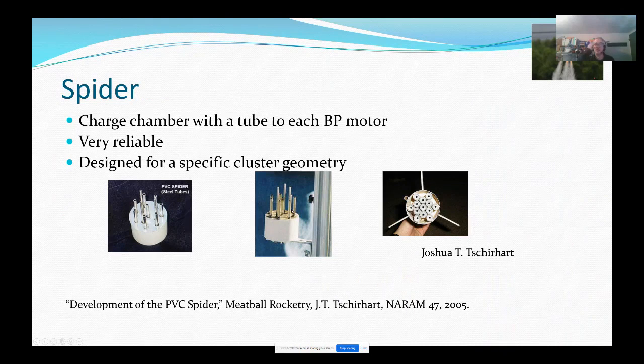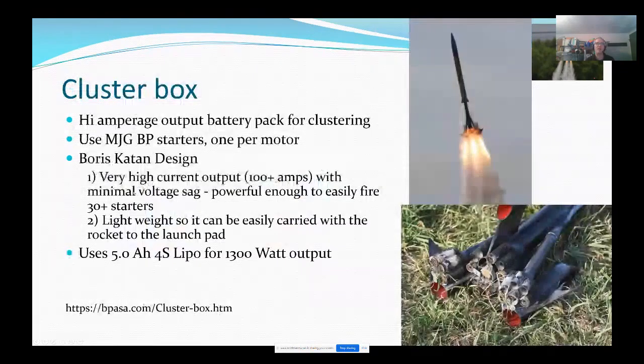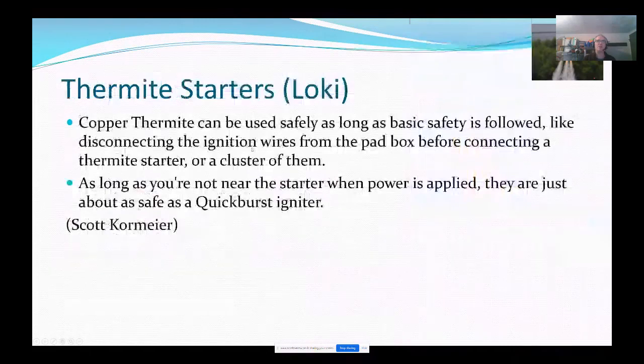Another useful thing for high power motors is a cluster box, which is a high power current source specifically designed for clustering. Boris Katan talks about one of these in a Sport Rocketry article, and he probably has the record for the number of simultaneous cluster motors lit with individual starters. Of course, with the flash pan you can launch much more, but the record for individual starters in a cluster is probably in the 35 to 50 motor range. Also, there's a note about thermite starters.